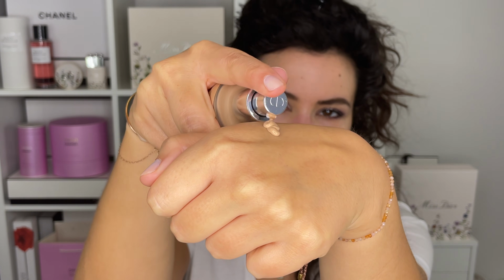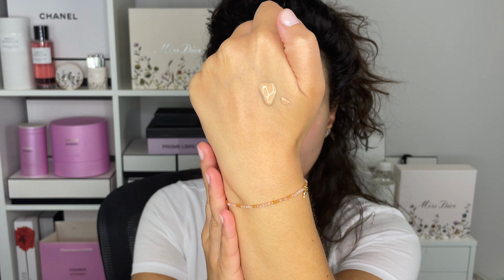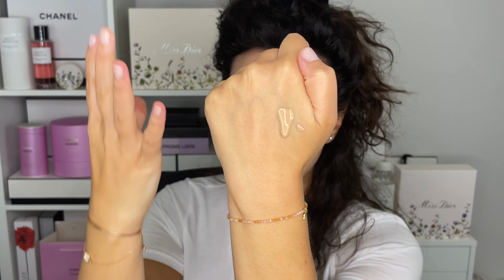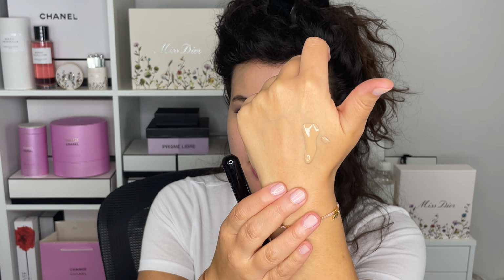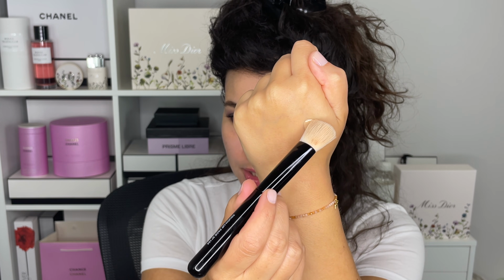So this is one pump here. I would say that it is runny like a serum, but it isn't quite like water. You can see it running down the back of my hand, but some serum foundations really just run like water completely. I've sort of just left it here for a few moments and this is about as runny as it's going to get. So I'm just going to use a brush here and use a little bit because I certainly don't need a full pump.